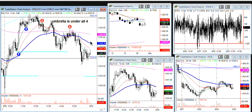So if we're opening above this 39 zone, then the first battlefield obviously will be probably resolving this last high right here, this 42. So currently that would seem to be the ballfield that we're playing in right now.